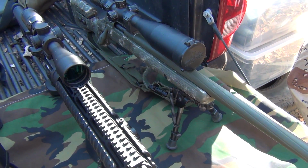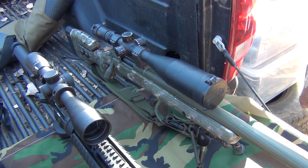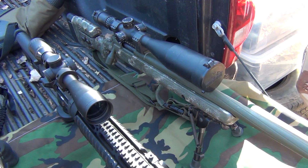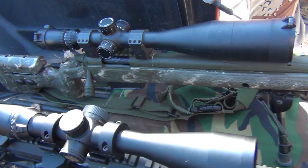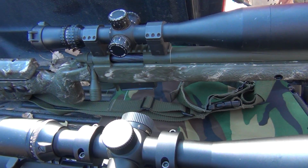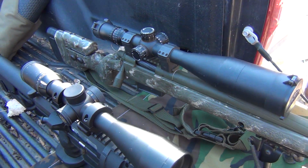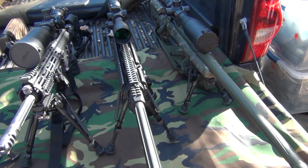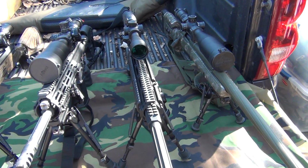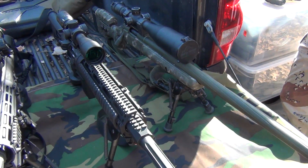All told, the whole setup, I don't remember, it was a long time ago because I was single and had money. I think it was pushing $5,500. Wow. Longest shot I've ever taken with it, unfortunately it was only one, was 1,100 yards. First shot hit. Wow. Shot it a bunch at 1,000. It's a good gun. When the loader and the shooter do their parts, it's capable of less than an eighth of an inch at 100 yards.